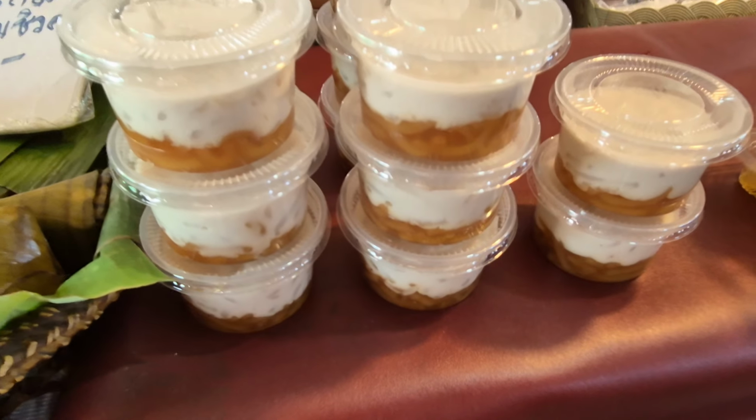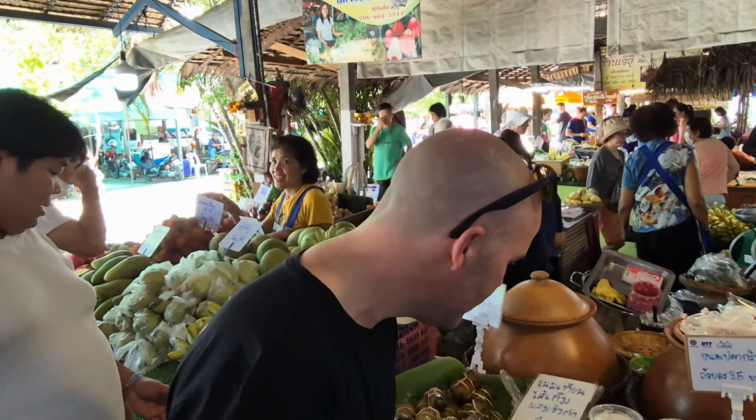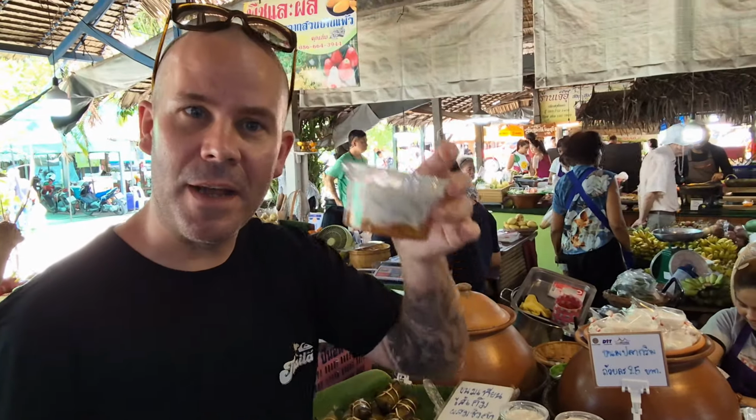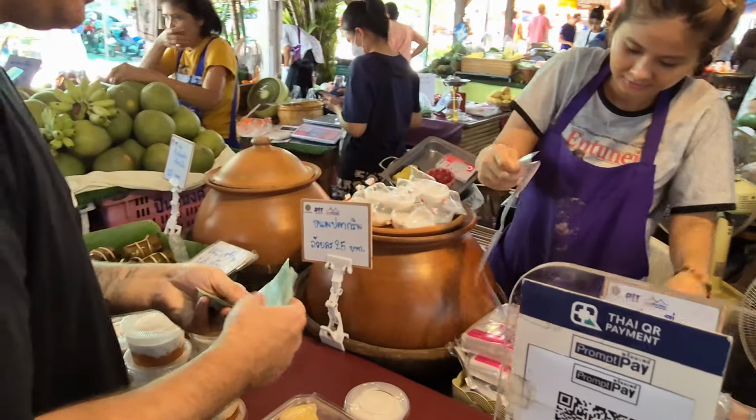Let's go. So yeah, I had to stop here. I got one of my favorite puddings here. So I'm gonna get one because we had no breakfast and I'm starving. So 25 baht. Got this one. Sawadee ka.